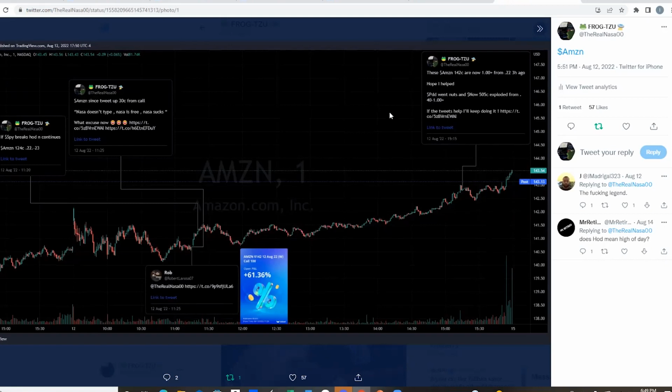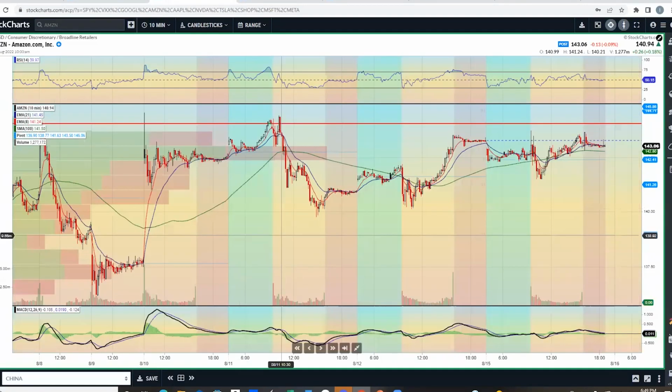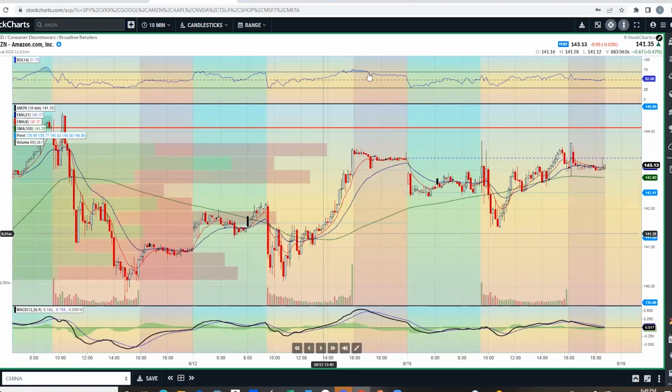Amazon 142 or Amazon anything one out the money with half a day left to play should not be $22. They should have been 40 to 50. And that's being very generous. I would say really 60 would be more accurate, 50, 60. But they were 22. We took advantage of that, and we rode it all the way up to $1. So that's why we took that Amazon trade. SPY continued, volume came in, held yesterday's low, and we rode them to the promised land.